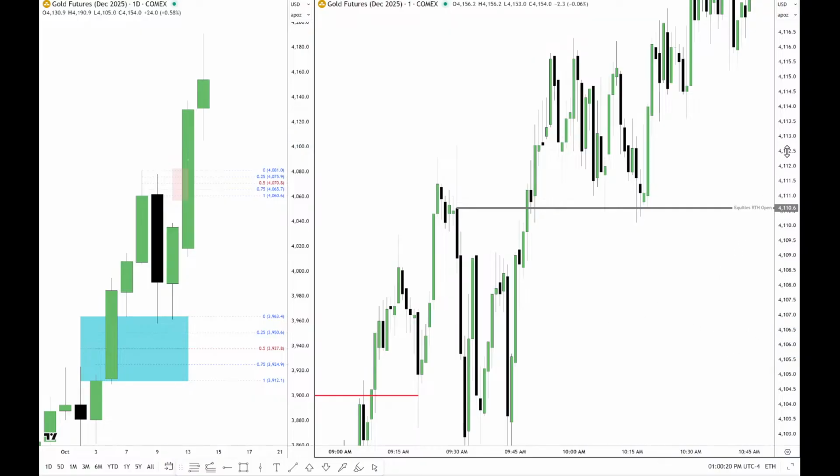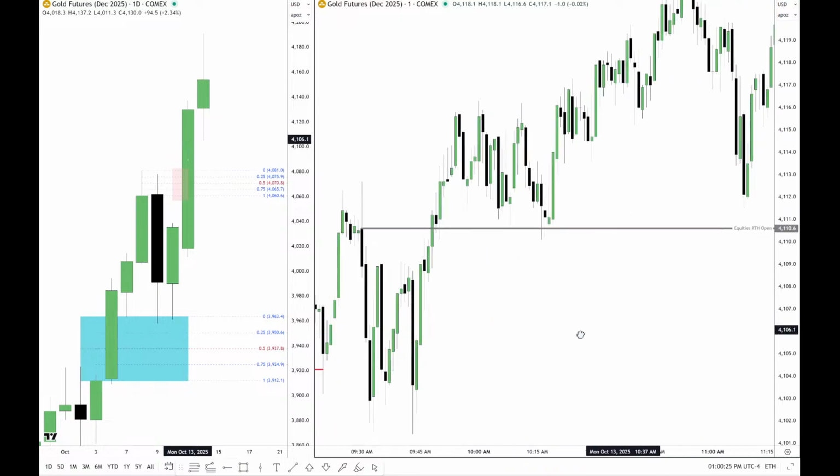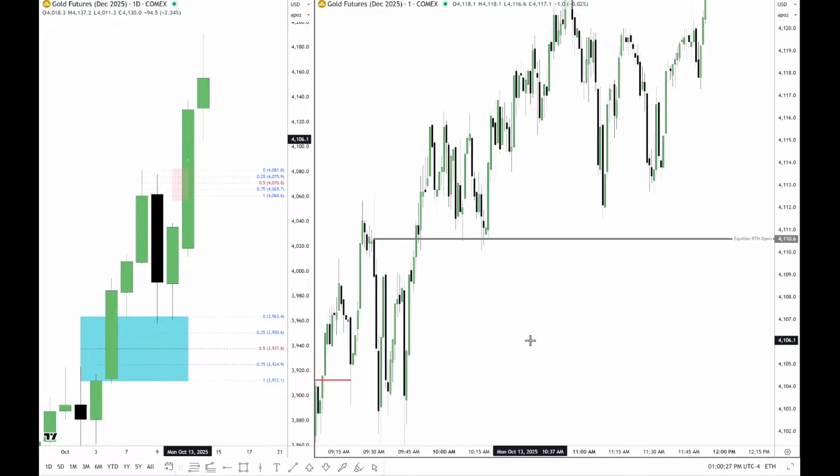But anyway, here's the equities opening price here, and it trades down to that, and you get that run here. But then let's scrunch it up.